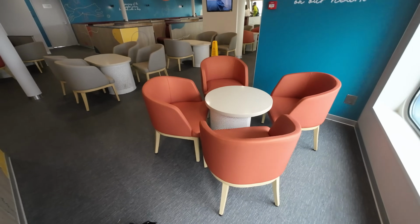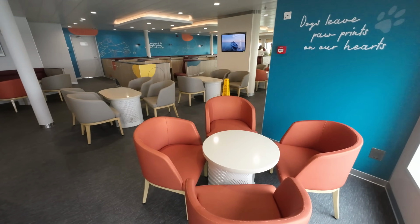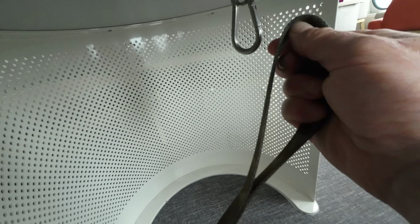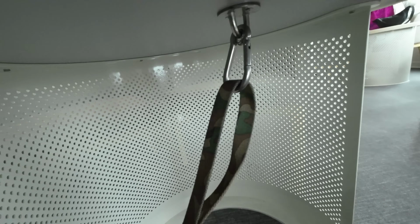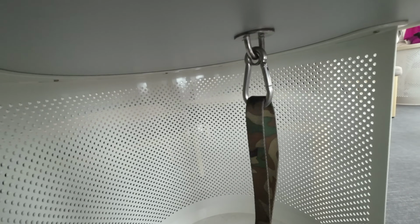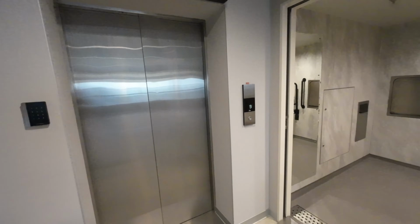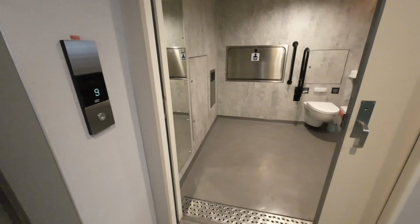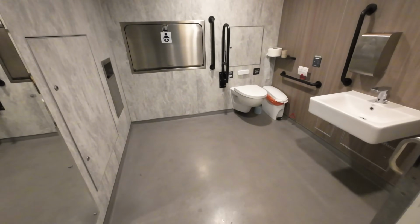It's a bright, pleasant place full of wipe-clean surfaces and useful carabiners under the tables to which you can clip the dog's lead. There's a dedicated lift up from the car deck if you are parked at the Calais end of the vessel, which we were not, and there is also an accessible toilet.